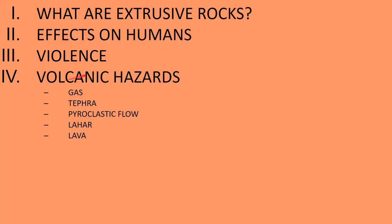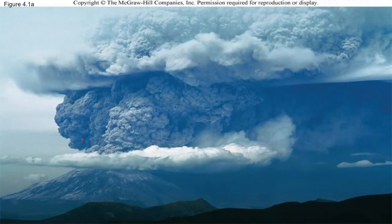So let's get into volcanic hazards. We'll talk about gas, the tephra, the pyroclastic flows, lahars, and lava. So the gases from these eruptions itself can be dangerous. If you ever visit Volcano National Park on the Big Island of Hawaii, they'll actually have some sections closed off occasionally based on where the wind is blowing, because they have these vents around that volcanic crater which will spew gas, and it can be dangerous and it can kill you.